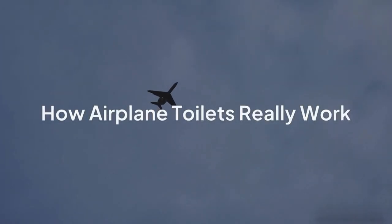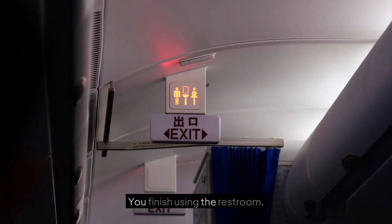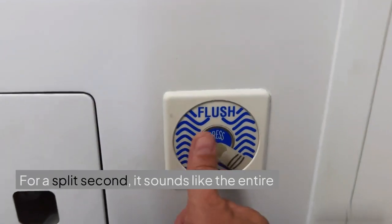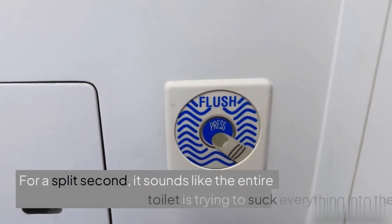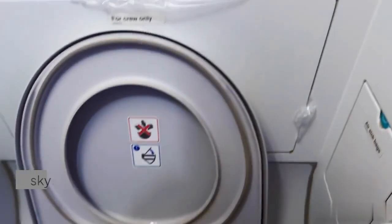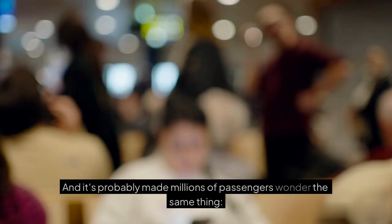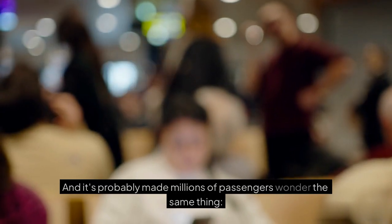Imagine you're sitting on a plane, cruising at 30,000 feet. You finish using the restroom. You press the flush button. Whoosh! For a split second, it sounds like the entire toilet is trying to suck everything into the sky. It's loud. It's sudden. And it's probably made millions of passengers wonder the same thing.